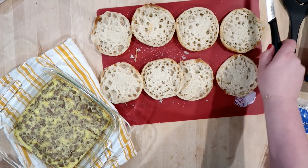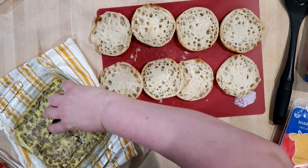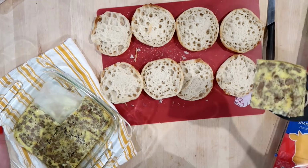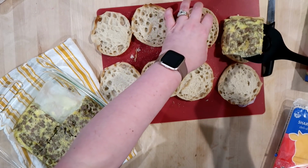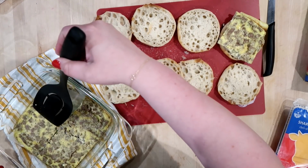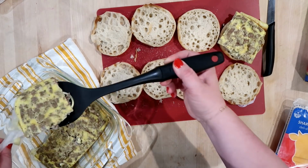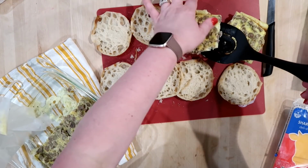Okay, so these are the eggs, and I'm just gonna try and loosen the edges here. And then we're gonna cut basically into quarters. Actually, that's pretty slick. I don't think I've ever made breakfast sandwiches like this before with this method of doing the egg, but that's pretty snazzy. So that actually just lifts right out. You can see I accidentally pulled the parchment paper out, whoops.